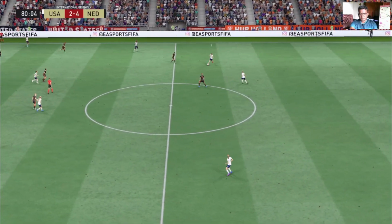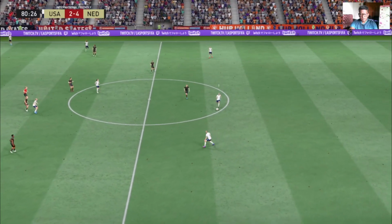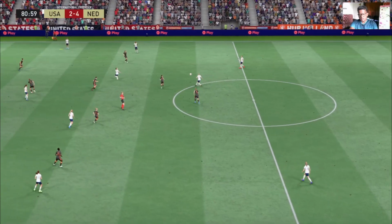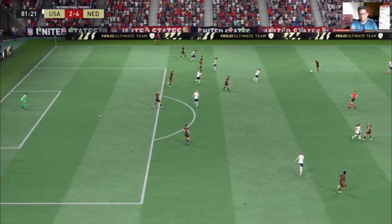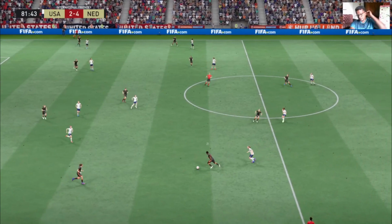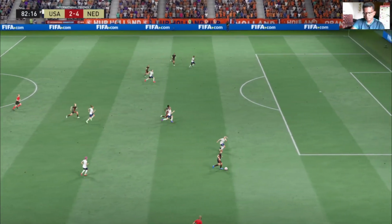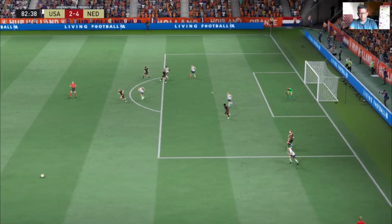Abby Dahlkemper. Julie Ertz. Sauerbrunn. Ertz. Effective looking pass. They couldn't maintain possession. Janssen. Miedema. A running room in the wide position. Now, who can she pass it to?